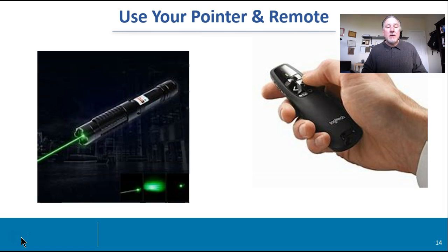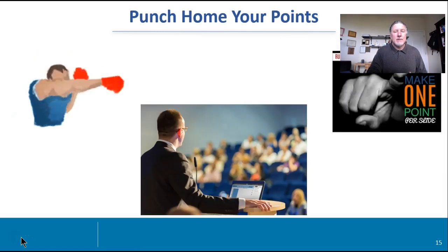And there's a green button there that allows you to use a laser, and then there are buttons on the bottom, one of which allows you to black the screen. So if you just want to make it pure Q&A, you can do that as well. So use these tools. It'll help you a whole lot from a professionalism standpoint. And I see that when folks are not comfortable using these tools, it becomes a distraction to the audience.